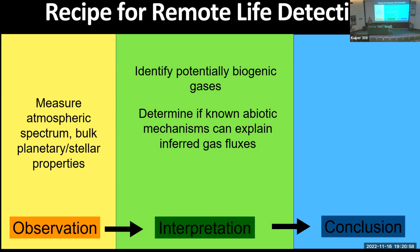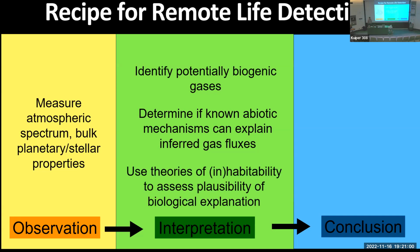Only if the answer is no will we proceed to the next step, which is asking, well, all right, abiotic mechanisms don't seem to work very well. Could biological mechanisms be plausible here? And if the answer to that question is no, then we'll have a probabilistic constraint regarding the presence of life.